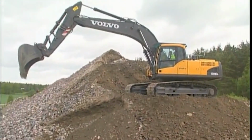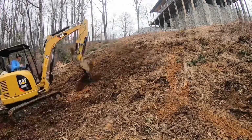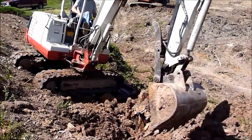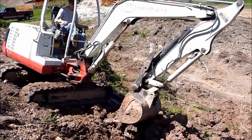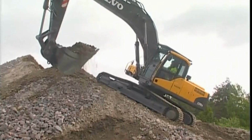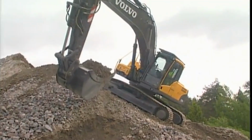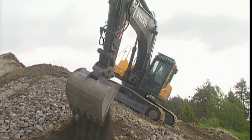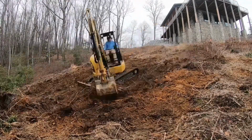But this isn't guesswork. The operator knows the ground, knows when to ease pressure and when to commit. You watch the excavator balance on the edge, steady as it moves forward like it's wired to the earth. There's no panic or overcorrections, and just like that, it's over. The slope's reshaped, the path is clean, even. It looks like it's always been there.